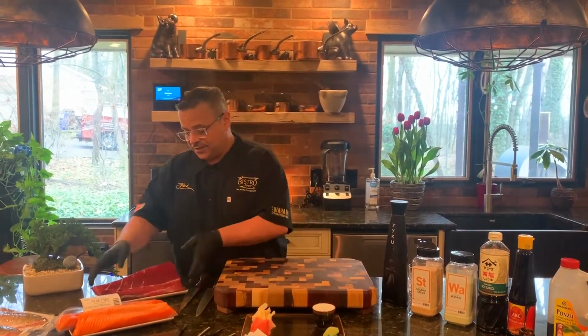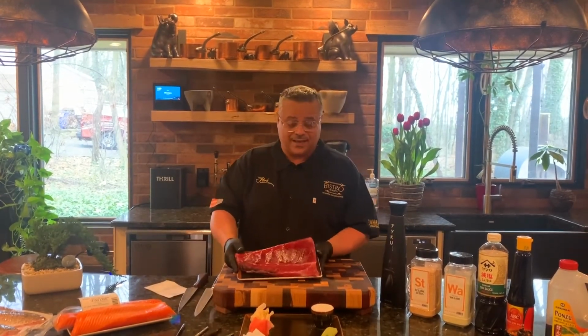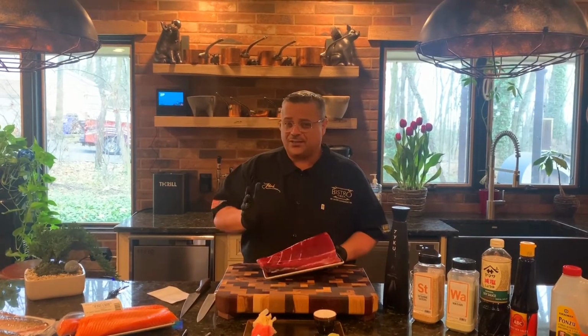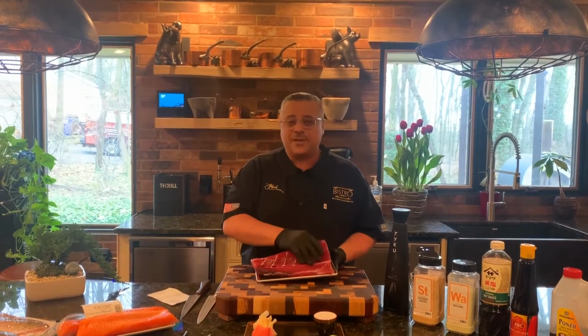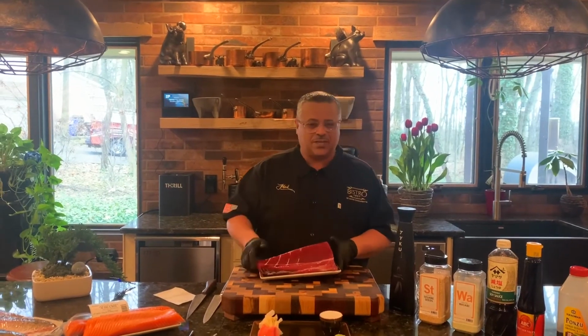And now I have this tuna. And as you can see, this tuna is just unbelievable. The quality, the color. When you go to smell fish and look at fish, it should smell clean. It shouldn't smell fishy whatsoever. It should smell like the ocean. It shouldn't be gummy. When you press it, it should spring right back. It shouldn't indent when you touch it with your finger.